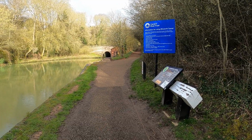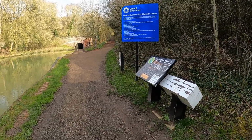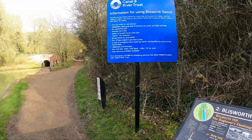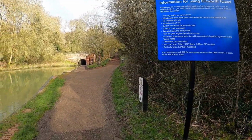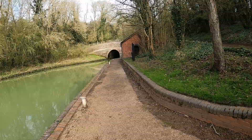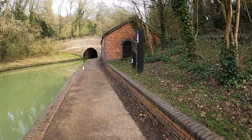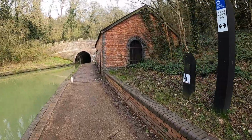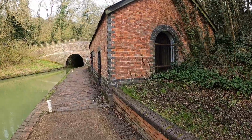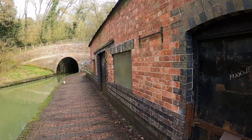As I walk up to the entrance of Blisworth Tunnel, this is from the Stoke Bruerne end, we have some information. What you can and can't do within the tunnel, and some safety facts, which everybody of course should follow. This building I'm approaching now on my right hand side was the old blacksmith's with the forge and everything in it. Just what the horses needed, reshoeing or whatever, before walking up over the top of the hill.